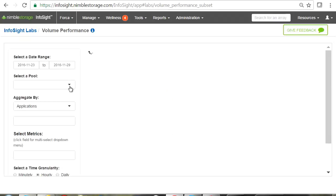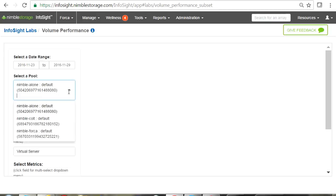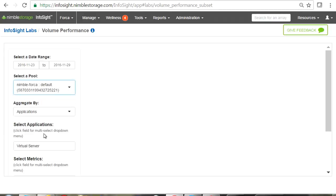So we group LUNs in what's called a pool. A pool is a function of scale out, because you can scale up to 4 Nimble arrays together in a cluster, and then you decide how you want to distribute the data. You do that by creating a LUN or a volume that goes in a pool. If you don't want to do that, you get what's called a default pool, or if you have a single array cluster, because every array is a cluster when you install it, even if it's a standalone array, it gets a default pool.